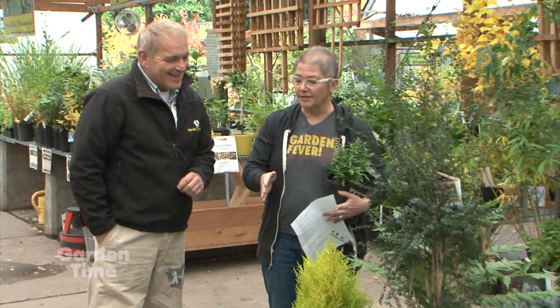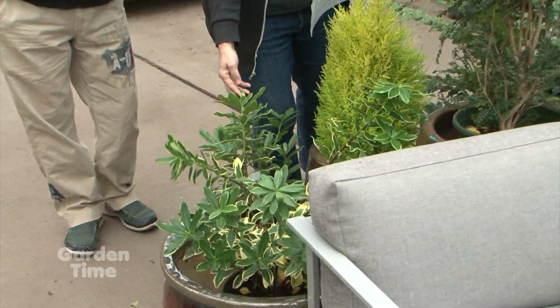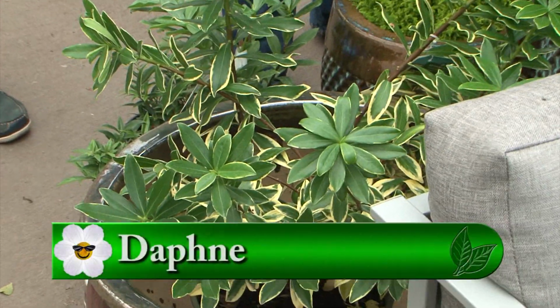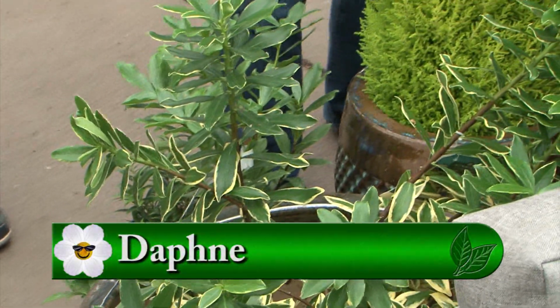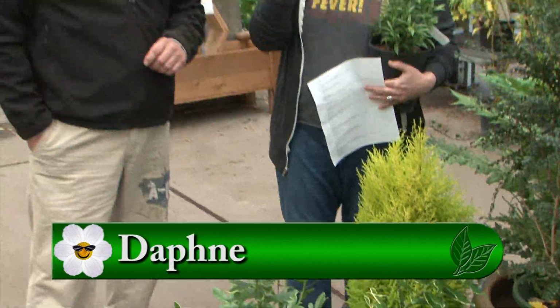But the first one that I always think about is Daphne, winter Daphne. Right. This is Daphne odora. It actually has a beautiful margin on it and is evergreen. You can get it in a straight green version if you want. And it has little pink buds that open to white. You can actually scent your entire backyard with one plant. And you're very right. Even walking downtown Portland, I can smell where they're planted, and they're very intoxicating. Draws you right to it. Do little snippets, bring it inside for the winter.